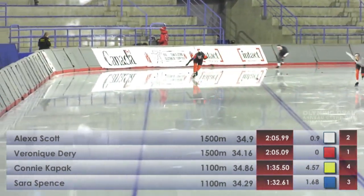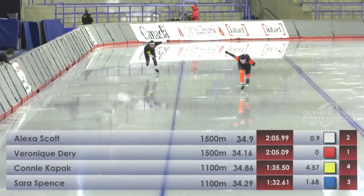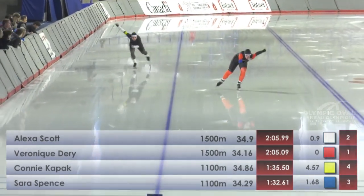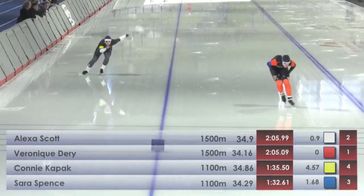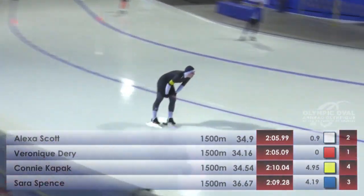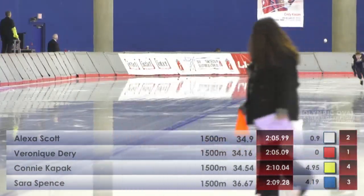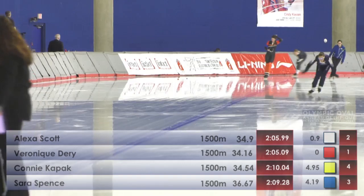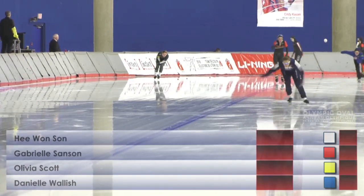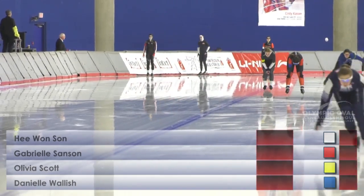And it's Sarah Spence holding a big lead here into the final stretch. Capac doing her best to catch up as Spence is fading, but Spence will hold on. Her final time 2:09.28, 2:10.04 for Capac. So there we go. We saw Spence come in 5th in the 500 meters, goes out fast here in the 1500, and then sort of fades at the end a little bit.